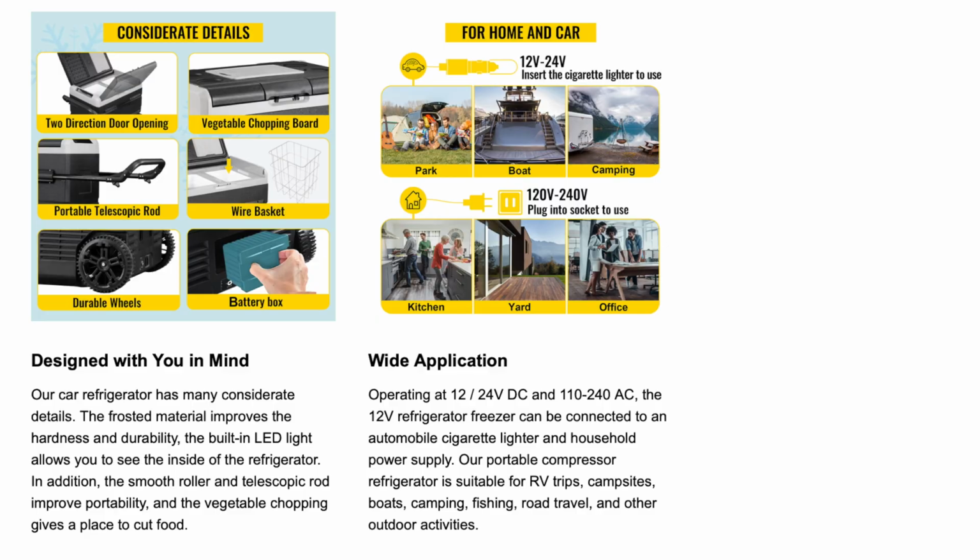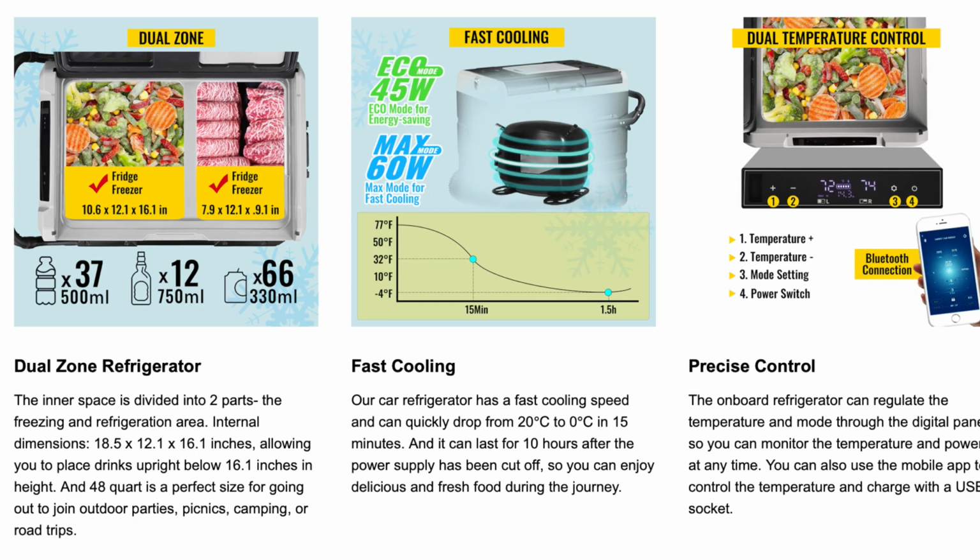Comes with a wall plug and a car plug, so if you needed to use it with a solar generator or a regular generator or whatever, you're always going to be able to find a way to plug this thing in. They say it lasts up to 10 hours after unplugged. So if you had this thing at the full cooling temperatures that you wanted it at, and you had to unplug it, or your power source ran out, either your generator or your solar generator or whatever, as long as you don't open it, it will stay cool for up to 10 hours.